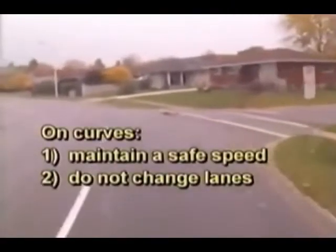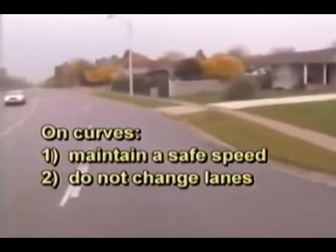Never panic while doing the exam. You are allowed to make several minor mistakes without failing. While on curves, maintain speed and stay in your own lane with both hands on the wheel.